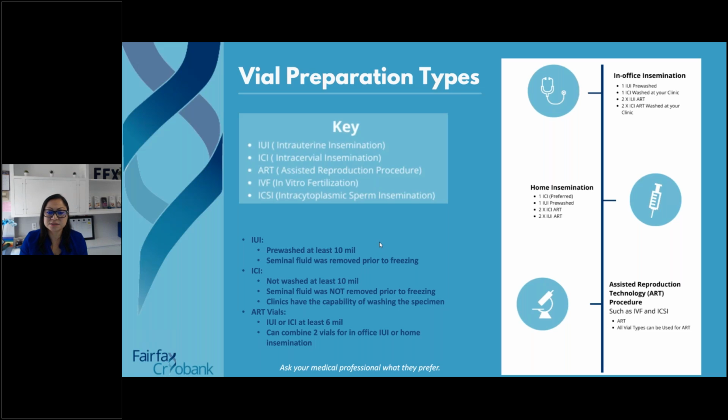The ICI vials are not washed, but they still have 10 million motile sperm. The seminal fluid was not removed prior to the freezing. So your clinic has to have the capability of washing the specimen if you are going to do an in-office insemination. IVF clinics do have that capability. ICI vials are mainly used for home inseminations. That is the preferred type of vial. If for some reason we don't have an ICI, you can still use IUI or the ART vials.